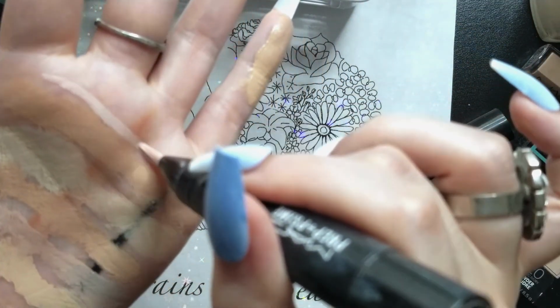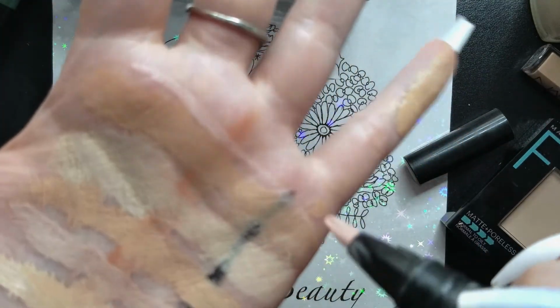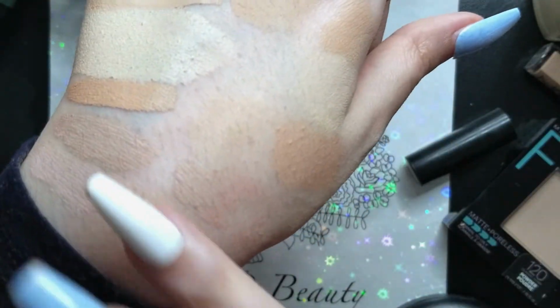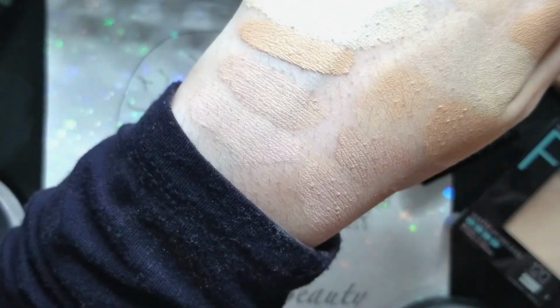If you want to just do a line, the thinnest of lines. Yeah, so that is that shade. It's very sheer. It's not meant to be a concealer or a foundation or anything like that. It has zero oranginess, zero yellowness. It's just a true pink and white kind of shade.